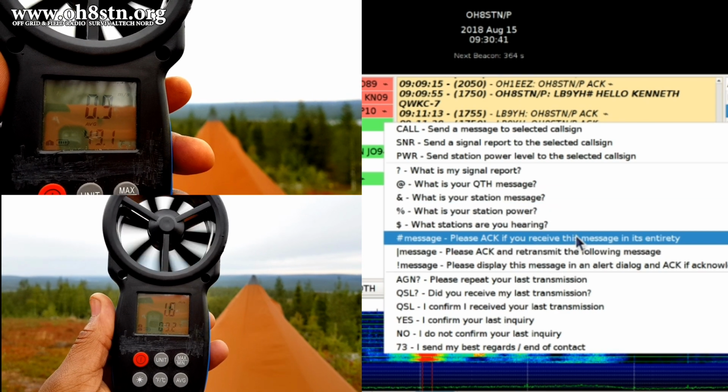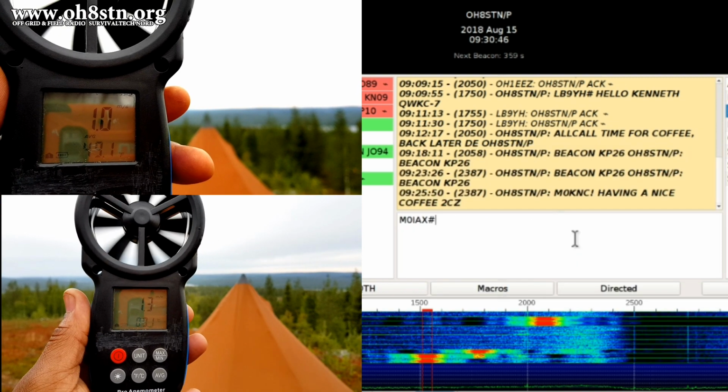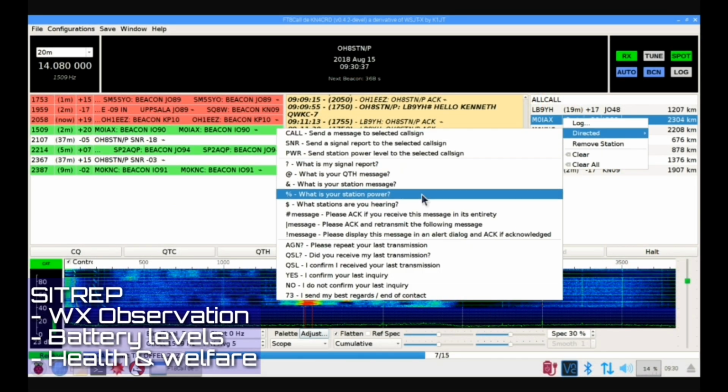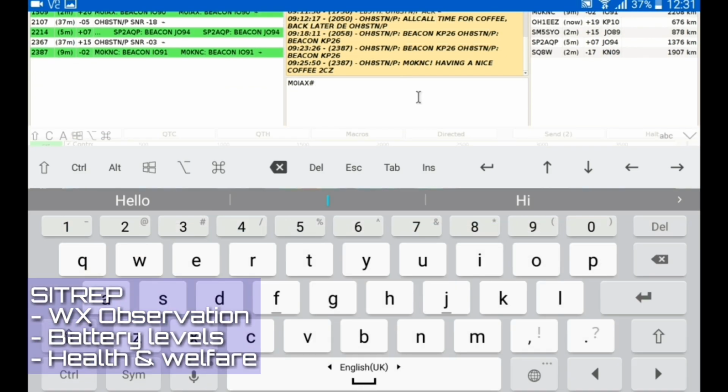I decided to put FT8Call to the test by using it to send my sit reps to operators who were following my progress in the field. Those sit reps included weather statistics I was collecting, it included my battery levels, and it included health and welfare.